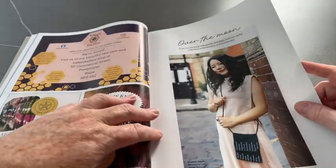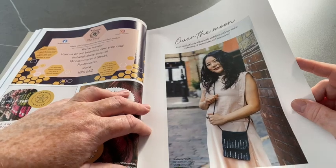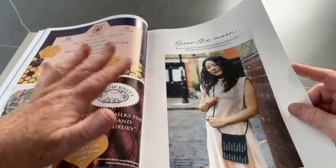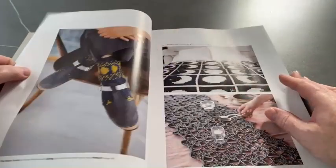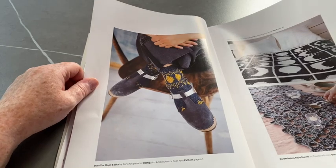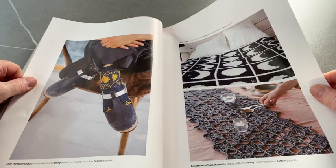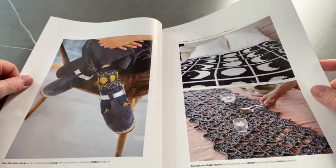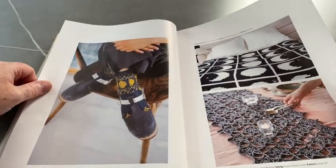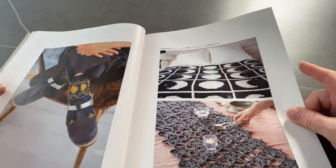We've got adverts. And then we've got Over the Moon. So this is the kind of a crossbody bag. All of my bags, just incidentally, are crossbody. I can't do any other kind of carrying. We've got Over the Moon socks and a Constellation table runner, otherwise known as a wrap. Well, you could, couldn't you? There's nothing to stop you unless it was rough yarn that you didn't want to wear. And then the Lunar blanket is the one at the top.